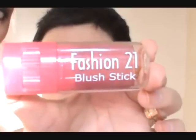Now in this step, you can choose to skip or do it. But in my husband's case, I apply blush tip on his cheeks to add color in his face so he doesn't look pale.